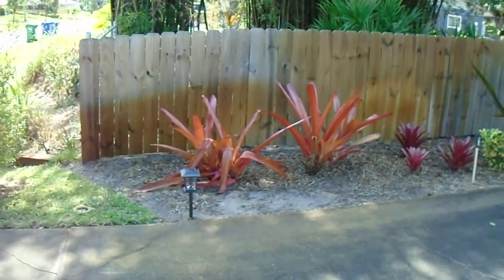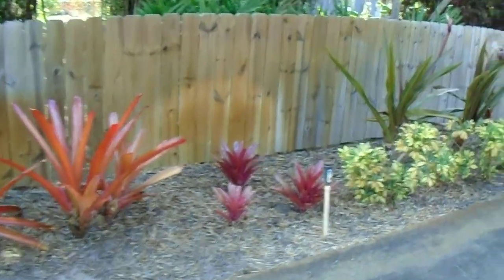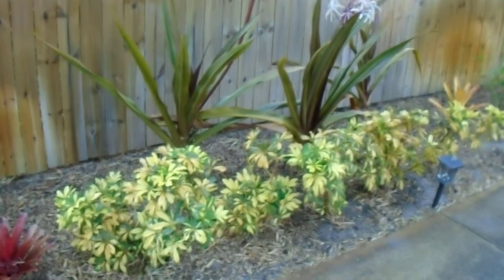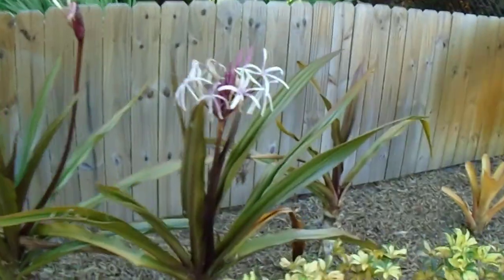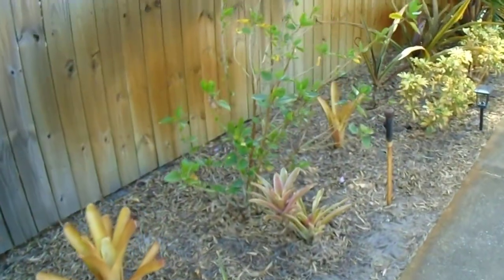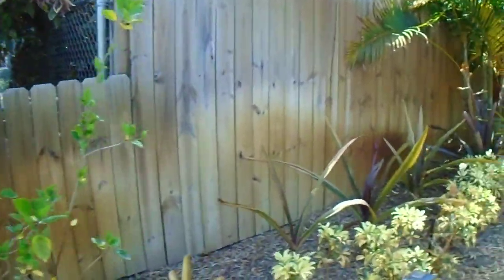Here is the Aechmea blanchetiana. Beside them are some copper tones. Those are a different type of Queen Emma crinum lily, with the Scheffleras. And this is, of course, blooming, the crinum lily. And more blanchetianas. Kind of a struggling hibiscus because of the stupid bamboo.